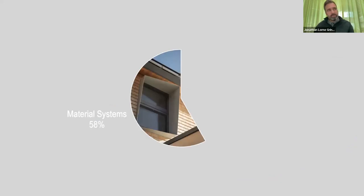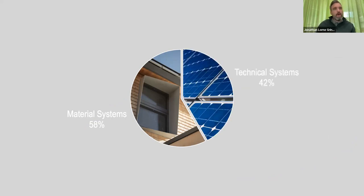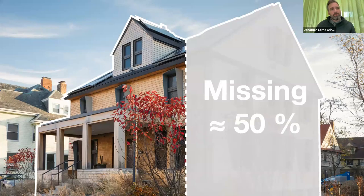And so if we look at this, it breaks down to a simple chart where we can say the material system of a typical LCA is about 58%. And the other 42% in our scenario is the technical systems that tend to be outside a normal system boundary for an LCA that we're doing today for typical benchmarking. And so the quick takeaway is for these high performing buildings, we may be missing up to 50% of these buildings' emissions. And much of that is related to the systems around heating and cooling and energy production on site.